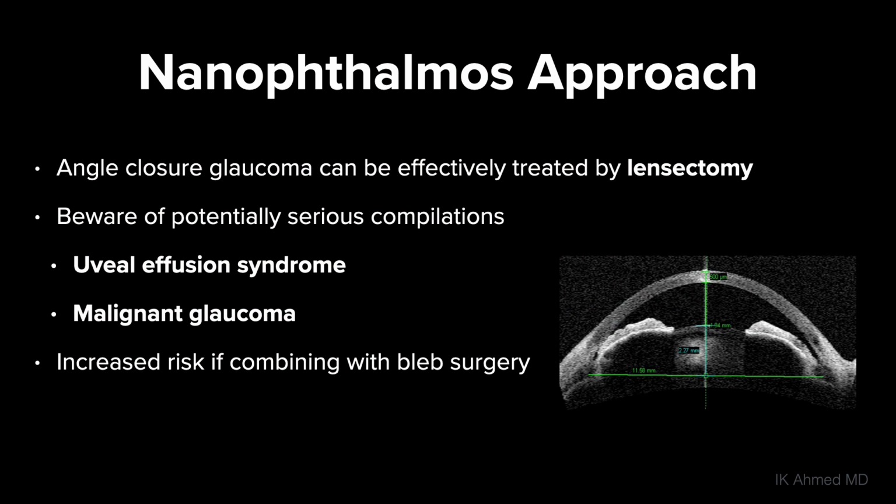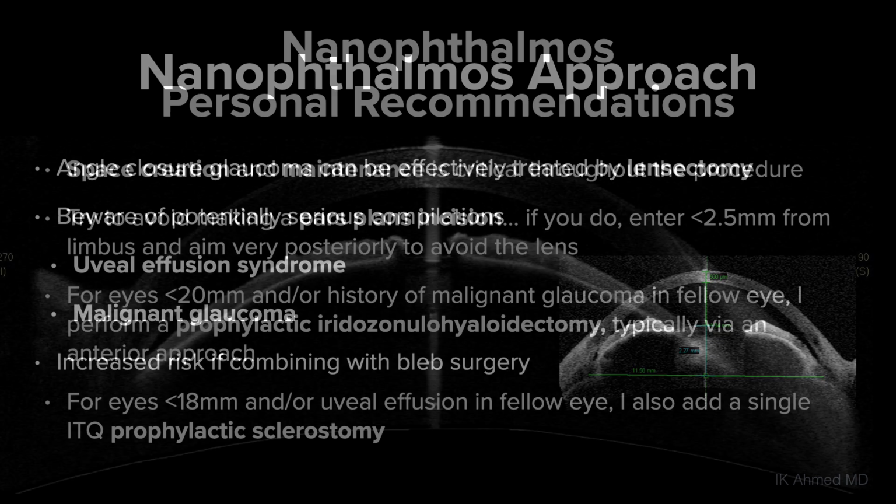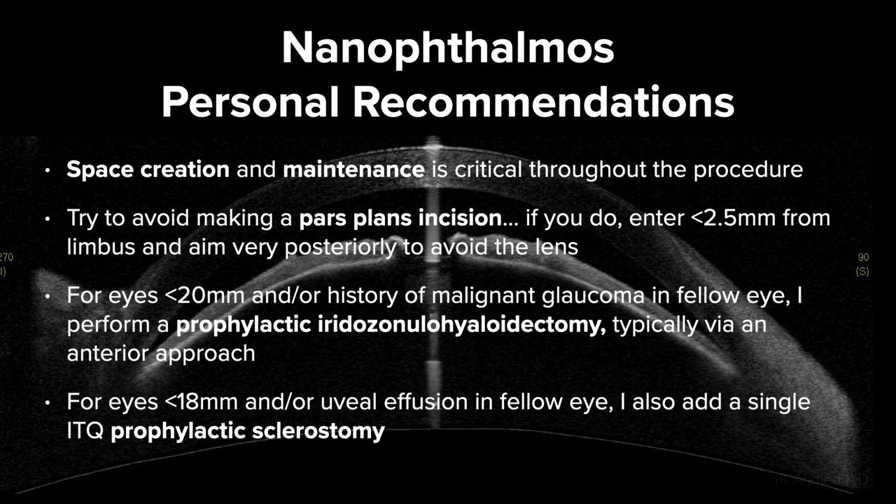In my experience, we typically look at these two entities, uveal effusion and malignant glaucoma, with serious concern and try to address them. We really try to avoid bleb surgery because this can certainly aggravate these conditions and make it very difficult postoperatively. And again, phaco can be quite effective. Space creation is very important and maintenance is very critical.